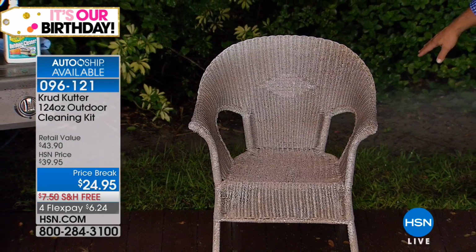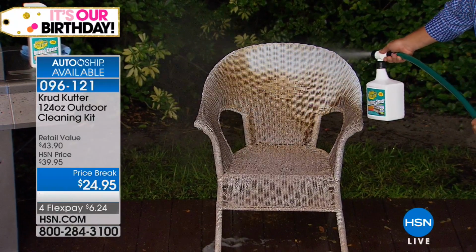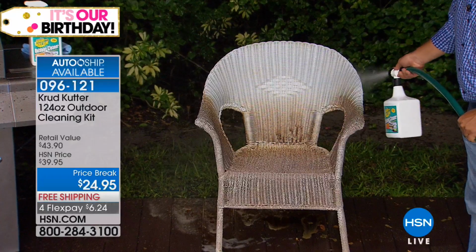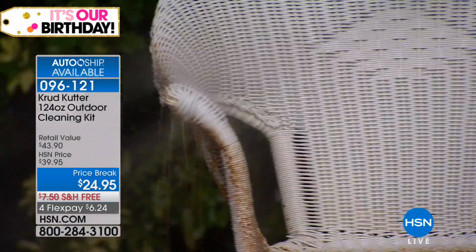On your patio furniture. Oh, yeah, it looks like mine. This builds up, it builds up with crud all the time. Use Crud Cutter directly on your patio furniture. It works great even on upholstered patio furniture for breaking down that dirt, mold, and mildew.